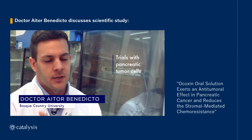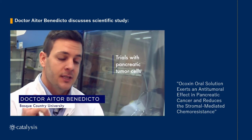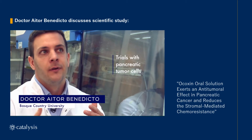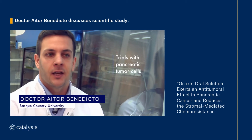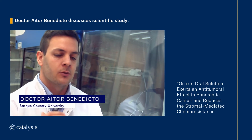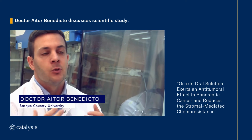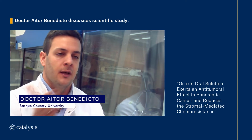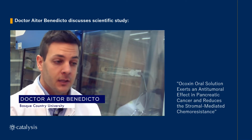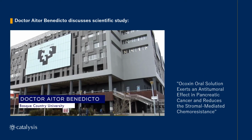The viability of pancreatic cancer was reduced after treatment with Ocoxin oral solution, OOS, and OOS was also able to reverse the chemoresistant effect exerted by fibroblasts associated with the tumor. Thus, by treating cells with fibroblast media, they were able to survive the chemotherapy. And by applying OOS, we managed to reduce viability again, meaning that in addition to chemotherapy, it had a very positive effect.